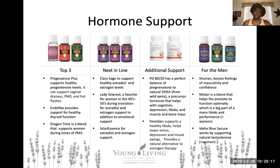Men need support too. The oils that you see here are going to help with their testosterone levels. Shutran specifically will help boost masculinity and confidence. It was introduced by Young Living as a cologne, so it will help men or women. It will help attract women to men. So that's what Shutran's all about.